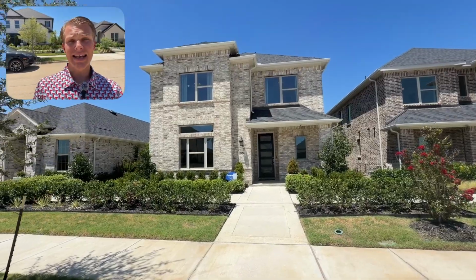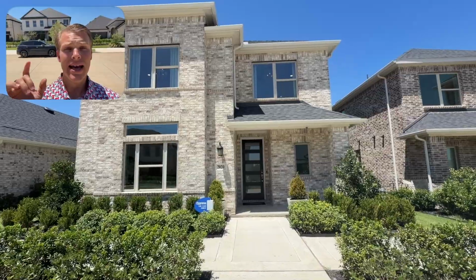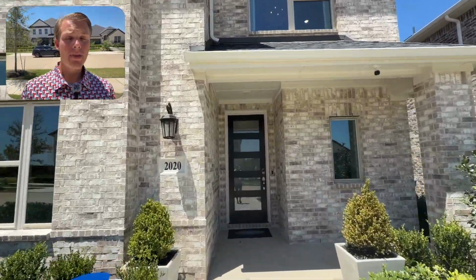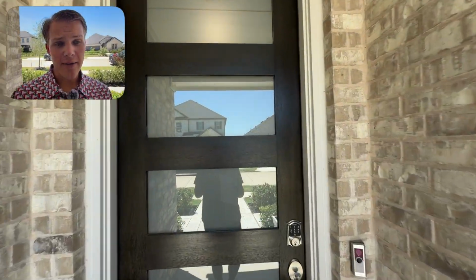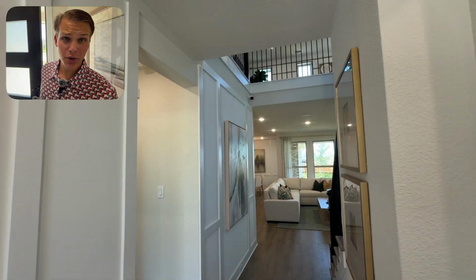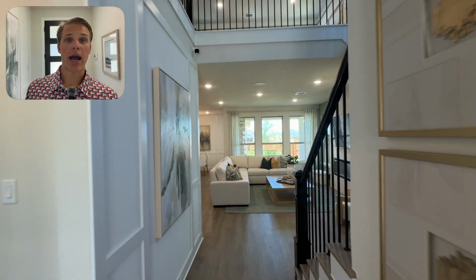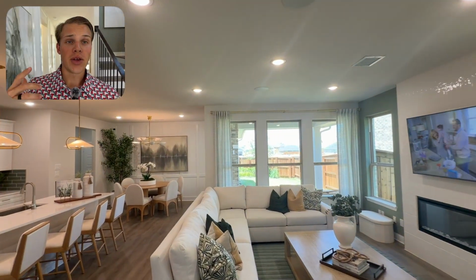If you're looking to get in under 400,000 in Celina's largest master plan community, this home here is going to be it. Now, this is the Cypress floor plan. It's a 4-bed, 2.5-bath, over 2,500 square feet, for 397,000. When we go in, I'll tell you all about the community while we check out your living and kitchen. Then we're going to your primary bedroom because it's got a super huge step-in shower. And then we're going to check out the awesome loft living room space upstairs you can utilize however you like.